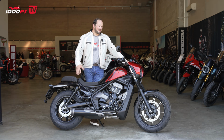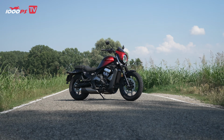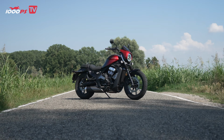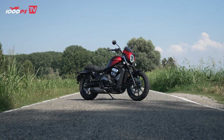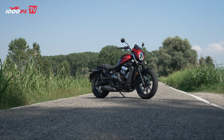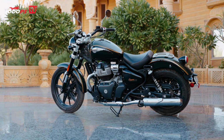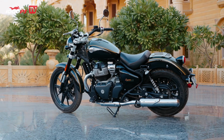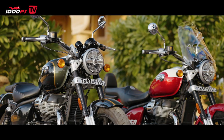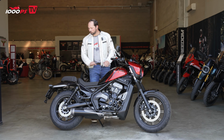So what else is there to think about? The Benelli 502C is significantly cheaper, but the workmanship is not where the Morini is, and not in terms of performance either. It only has 48 horsepower. A hot competitor and a comparison that would actually interest me personally is to pit it against the Royal Enfield Super Meteor 650. It also only has 48 horsepower, but due to the 650cc twin cylinder, I think it's relatively similar in terms of torque, and I think that could be an exciting story.